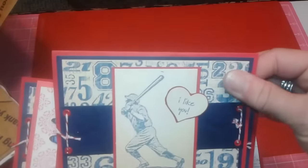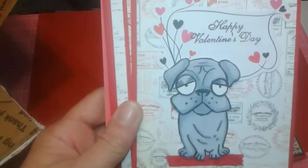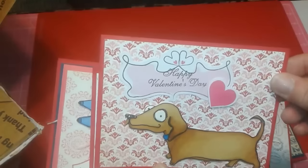So stinking cute. Great boy cards. Look at that. I like you. These are awesome. Oh, these are great boy cards. Okay, this is so cute. Look at her coloring skills, you guys. Amazing coloring skills. Look at the wiener dog.